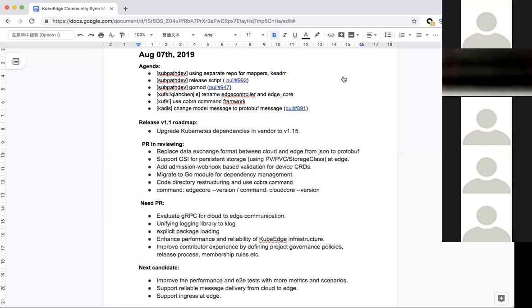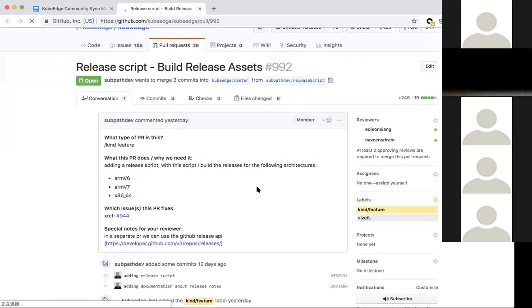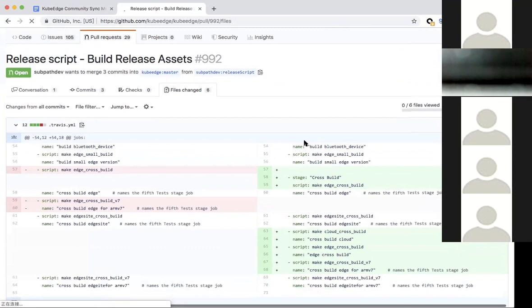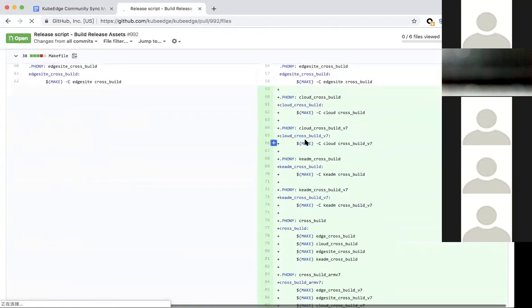I've written a release script which creates the assets of the release. I'm not focusing on automatically creating the release on GitHub with the GitHub API, because I cannot test it. I've tried and failed. Yes. I've extended the makefile to support ARM v6 and ARM v7 builds. Yes.